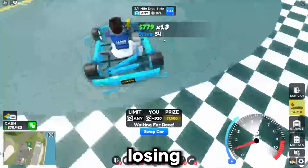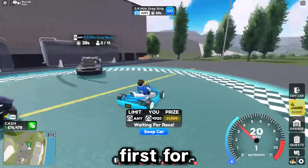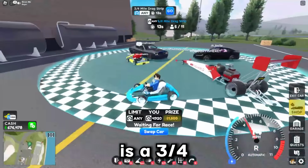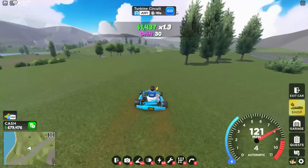Oh, this isn't gonna be good. I am definitely losing this race. That's the only downside about this car: it has a fast acceleration, so I'll be in first for a bit, it's just its top speed sucks. This is the only race I don't recommend in this car, the 3-4 mile drag strip. Unless you're in Race World and it's the 1-4, you won by 0.1 second. Wow. Oh my god, another race.